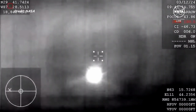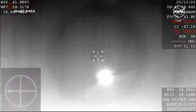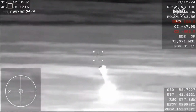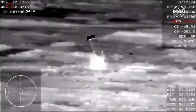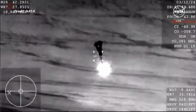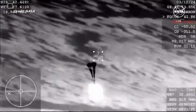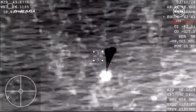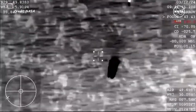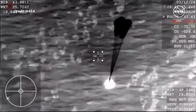Once again, Dragon is reading its altitude as well as barometric pressure to determine the appropriate time to deploy those drogue parachutes, and there we can see the drogues deploying now. Mark above the ocean surface, and at that point in time the capsule will be traveling around 120 miles per hour, and we can see those main parachutes deploying now.